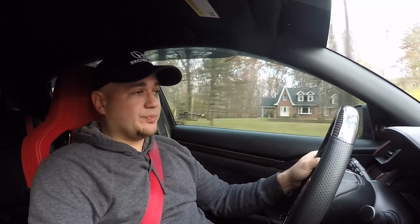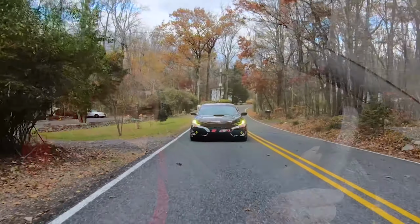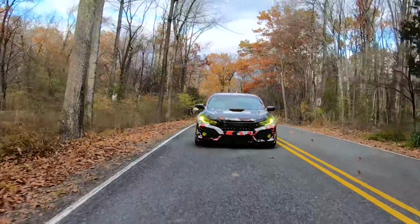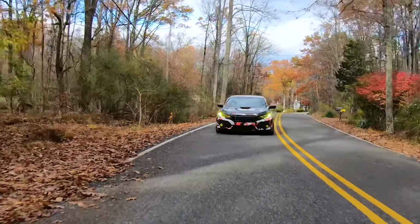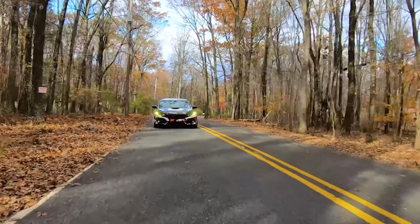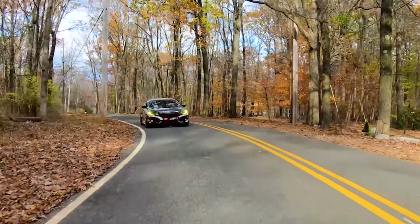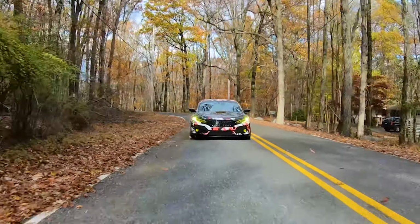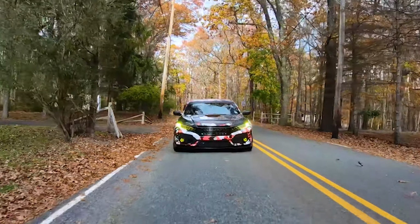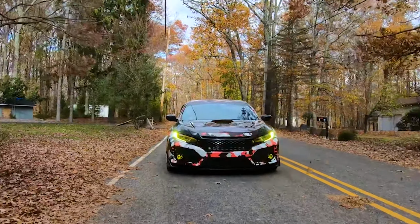Now this is running Hondata. This is the Hondata Stage 1, I think, tune, the downpipe and intercooler tune. They have one for that, and you can definitely feel the power over a stock Type R. And the fact that this is lowered, you definitely feel the difference. It's a little bit stiffer, which if you like a stiffer riding car, I think it's better. If you don't like a stiffer riding car, leave it at stock ride height.